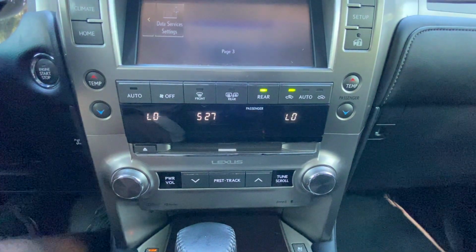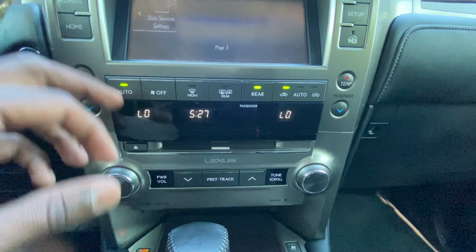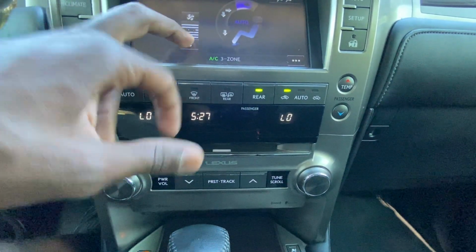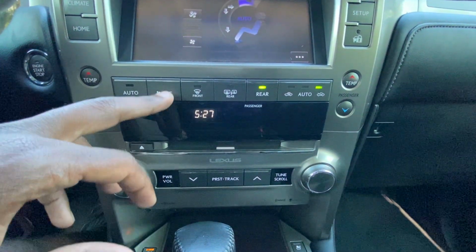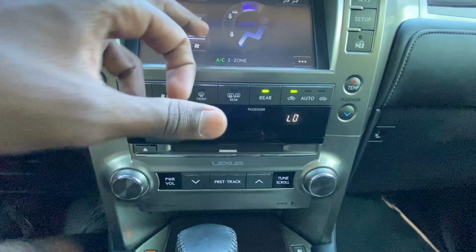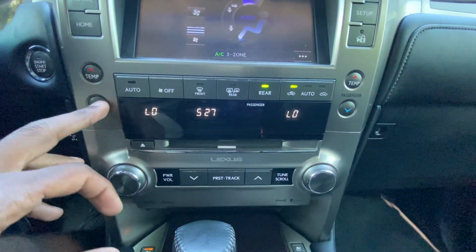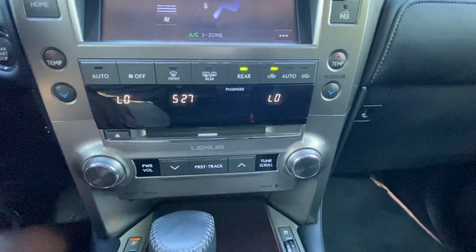But the rest of our AC controls are right in here, so we can toggle that auto mode, and we have to turn that off by going back into the climate menu and adjusting, which again I don't like, but whatever. And then we can cut the whole system off, and then to get it back on we have to go up here and do this again. And then we can adjust our temperature on either side there. So again, it's just a cumbersome system, but it gets the job done.